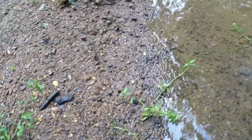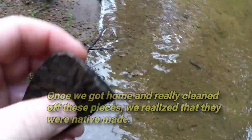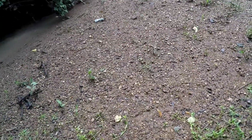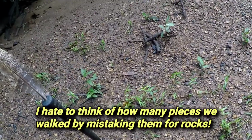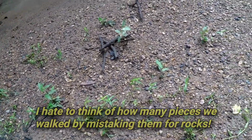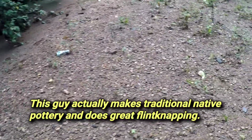Here's another piece of that pottery. Got two pieces of pottery. I'll have to have my pottery expert look at that. I don't think it's native, neither does my dad, but I'll send him a couple pics. He knows more about pottery than I do.